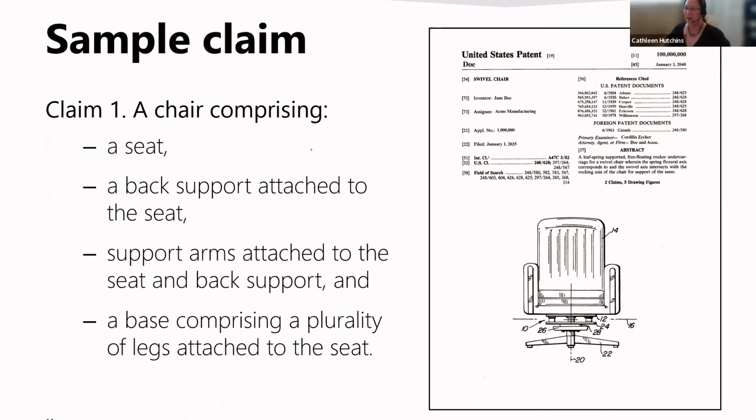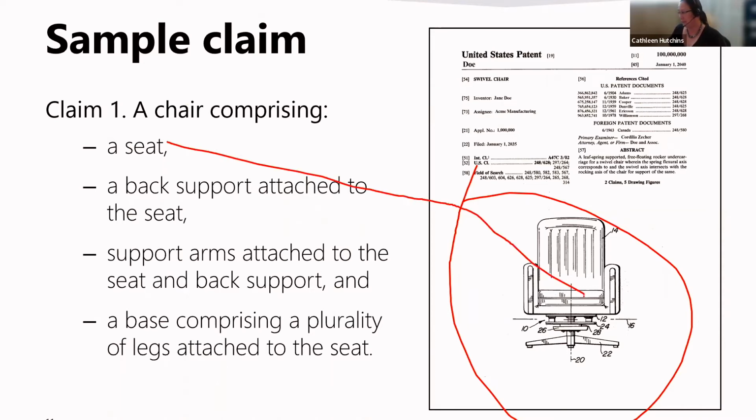So we have a chair, which is this whole device here. And I'm sorry, I'm left-handed. I'm using my right hand on the mouse. We have a seat, which is right here.